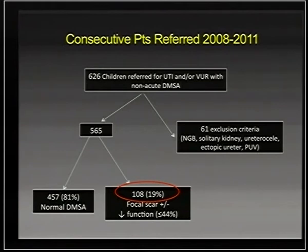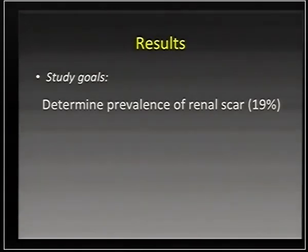Okay, and this was a large group of patients who had multiple urinary tract infections and reflux of all grades, and the majority of them had a healthy appearance to their kidneys on DMSA. However, there was a fair number, 19%, that did have damage that we could see, which was either focal scarring or decreased function or a combination of both. So our goal then was to determine the prevalence of renal scar, and we did that.